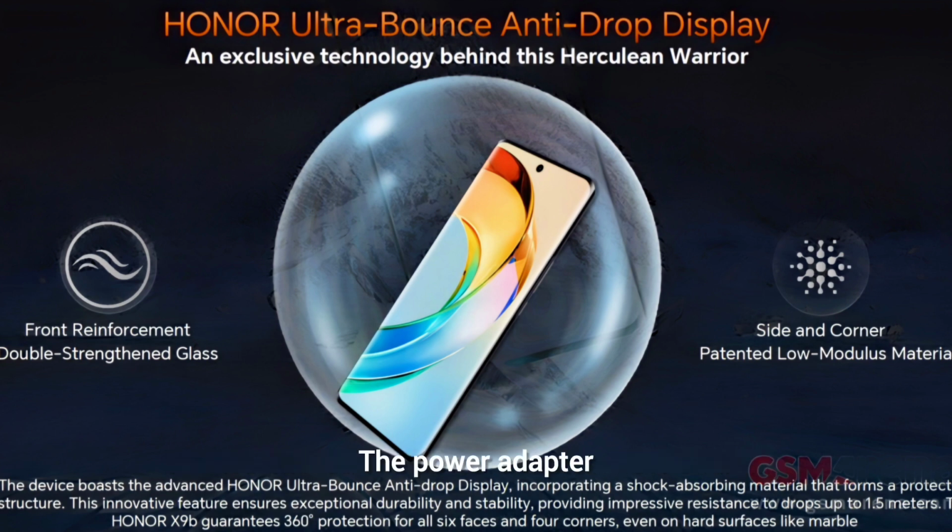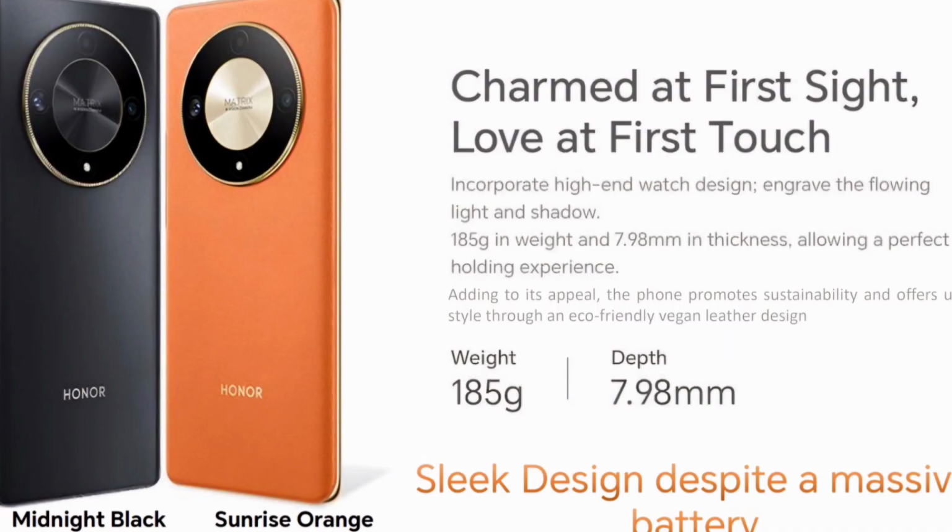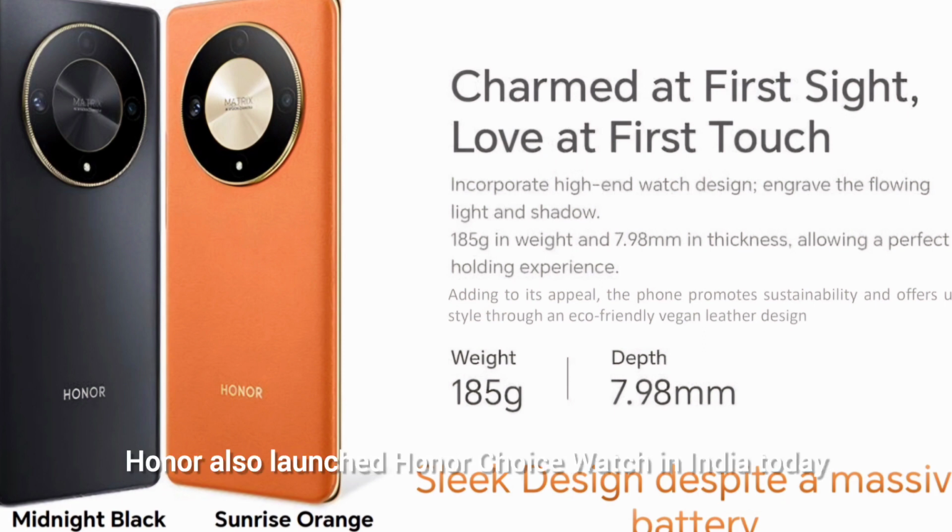The power adapter, which is $9, won't be included in the box, but Honor is claiming they will sell it outside the box with no additional charges. The phone is coming in 2 colors, which are midnight black and sunrise orange. It's priced at 25,999 rupees or $315 and will go on sale starting February 16th on Honor's official Indian website, Amazon.in and mainline stores.